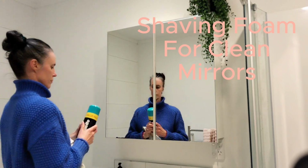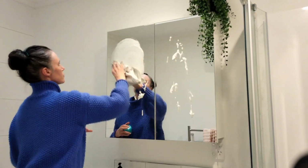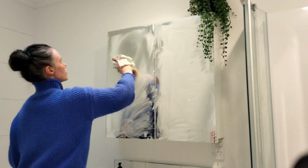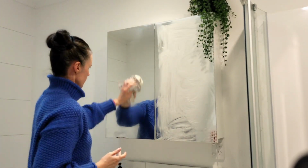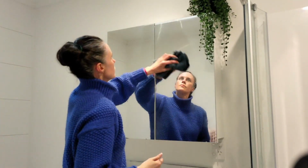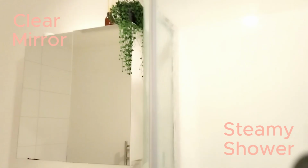My next hack is to clean your mirrors with shaving foam. Now this seems like a bit of an odd hack, but it does actually work. So just simply spray some shaving foam, any shaving foam, onto your mirror and give it a good wipe over. Rub it all in until you can't see it anymore, and it really is effective at stopping your mirror from misting up if you've got a small bathroom, and especially if your ventilation is poor as well in your bathroom. This will work really well.